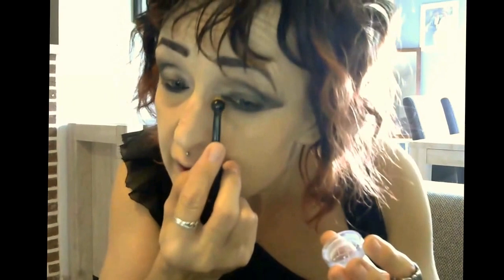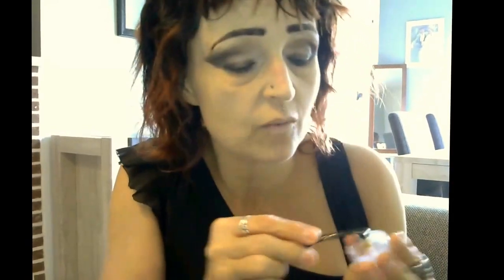So now I also have this in white, and I have used this before, and it gives the most beautiful highlight. So now I am taking that flat, tiny round one, and I'm gonna do the inner tear dot area, and I'm gonna highlight beneath my brow with this white shimmer. It's just a hint of shimmer. Black eyeshadow and white eyeshadow doesn't always have to be non-glittery, non-sparkly, non-festive.